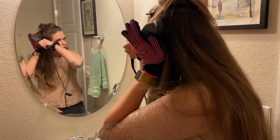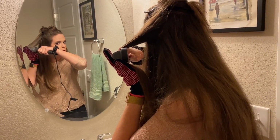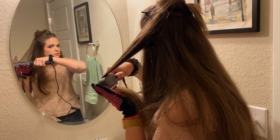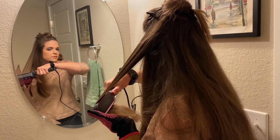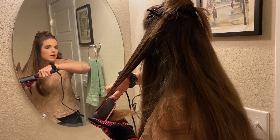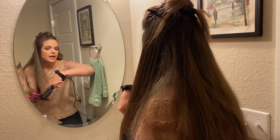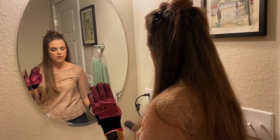And I like that dome. I feel like I can lift my roots up and like pull my hair away from my head so I won't get that stick straight sort of look. And like if you guys have watched my videos, I use a straightening iron all the time, but I use it to curl my hair. And I'm not the kind of person who could just wear their hair like stick straight and no volume.